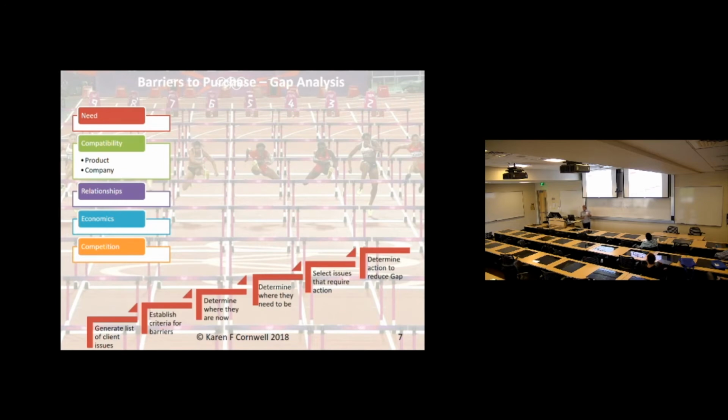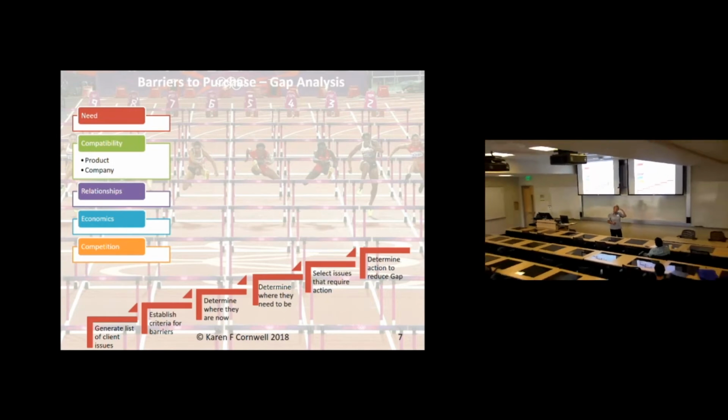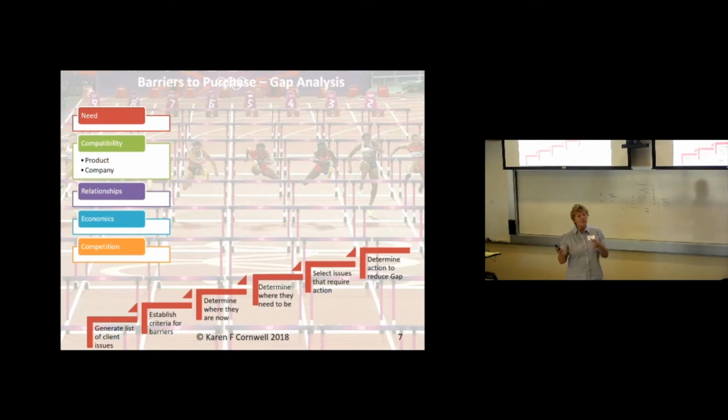So what you do when you start this process is you generate a list of client issues. And notice I didn't say generate a list of issues that you think the client has. It's generate a list of client issues. So you go and talk to them and say, what are the issues that you're trying to solve? And some of them may be issues that you can't do anything about.